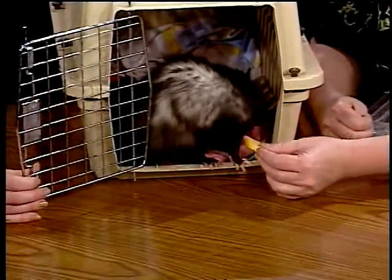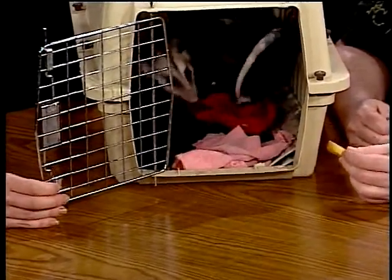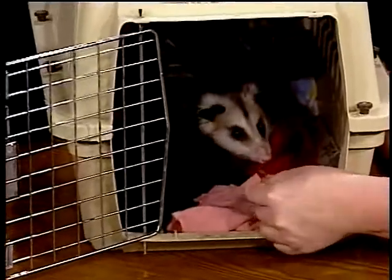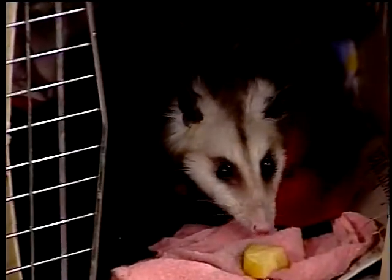Well, what are you going back in for? I got something for you. Maybe we can show her tail. Okay, well, I guess our show and tell with her is over. But anyway, there you go. You can eat that. You're okay. Are you going to eat that?